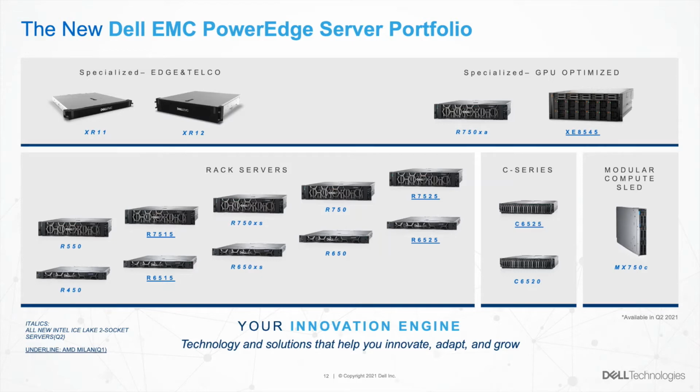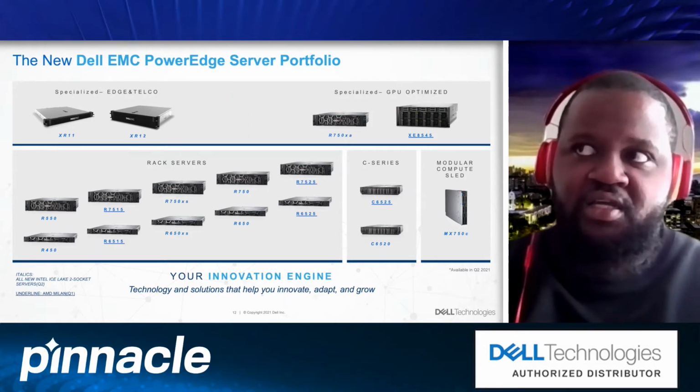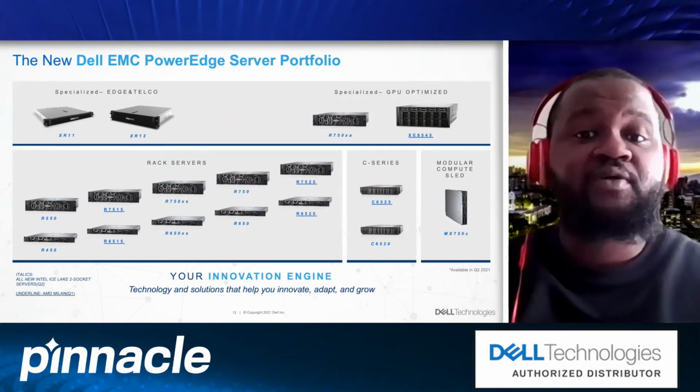Starting off with the R450 and the R550, which will be our two circuit systems, and then you have the R751 and the R651, which is the AMD single sockets, and then you will have a new offering that we've never had before, which will be the 750XS and the R650XS. Now, these are new platforms that are optimized for specific workloads.